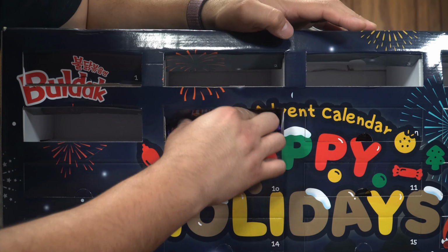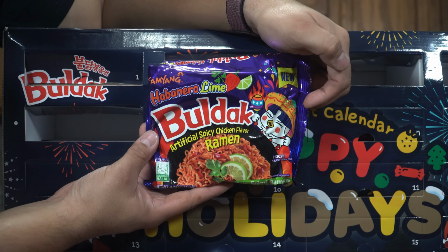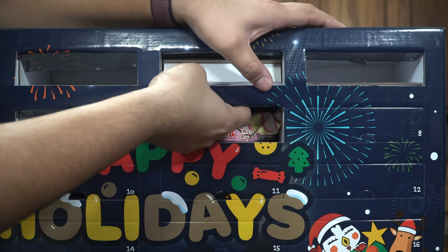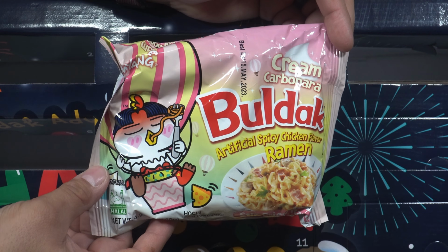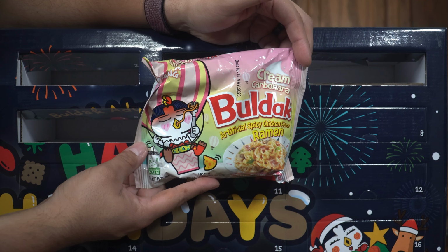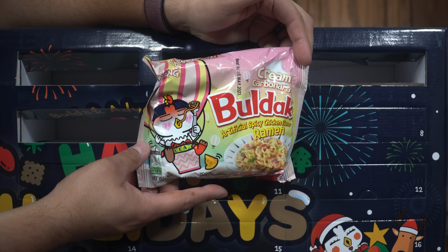On to number 6. It looks like we got another Habanero Lime here. Again, we're extremely excited about this one, but let's move on. Number 7. Now, this is the Buldak Cream Carbonara. I bet you anything this would be really good with like some green onions, some bacon, and maybe even a little bit of grilled chicken on top.